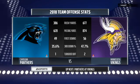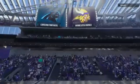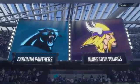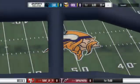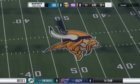Everybody, I'm Larry Ridley, and this is the NFL on EA Sports. Today's matchup features a very good rushing offense. The Vikings are top 10 in rushing TDs, and they'll go up against a Panthers defense that needs to be ready for it.